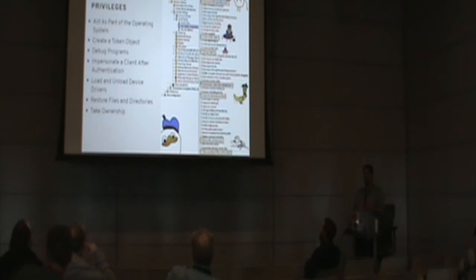Create a token object. And what I mean by token is actually a security access token, SAT. We'll talk about that. But as a user, if you're an IT user or a developer, you may need to debug programs because you're compiling code, you're modifying code, that's normal. Mary, the executive assistant, does she need to debug programs? No, not at all. You can remove these rights from built-in groups within your operating system.